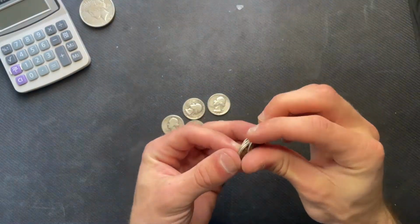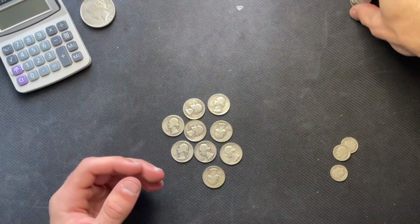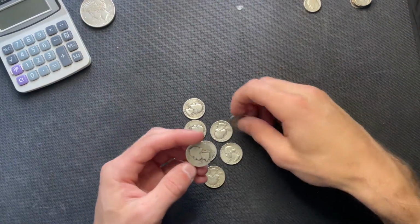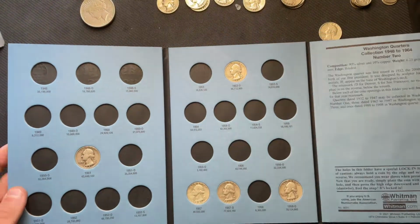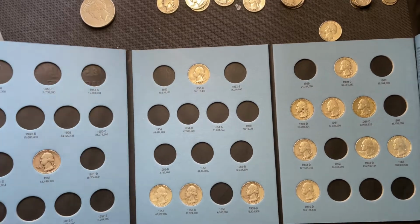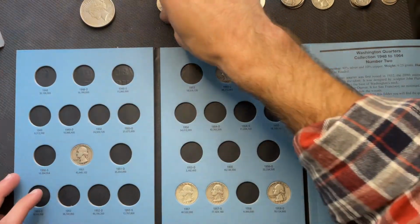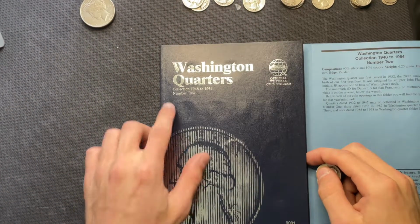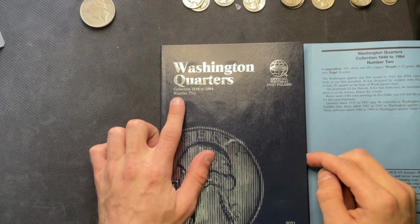Our Whitman books, see if we can fill any spots here with these quarters. I'm hoping we are. All right, let me sort them out by date real quick. All right, let's see what we're looking at. So I don't have too many quarters. This is kind of what my book's looking like so far. So start with the 1941. I knew that my book, so on this I accidentally got the number 2 instead of the number 1.